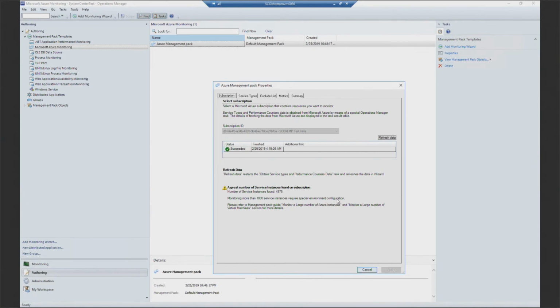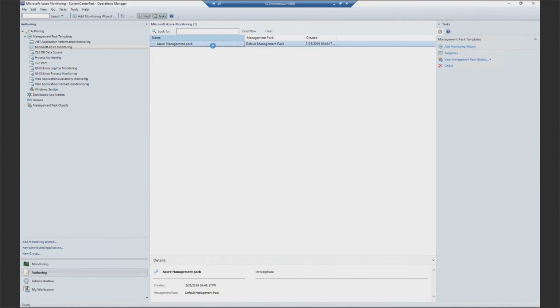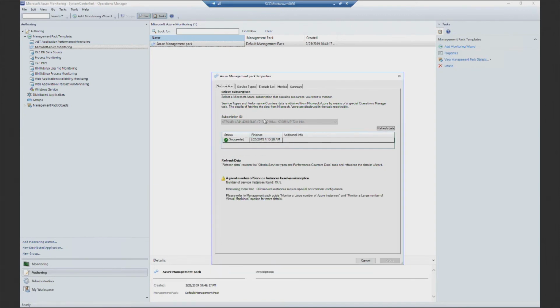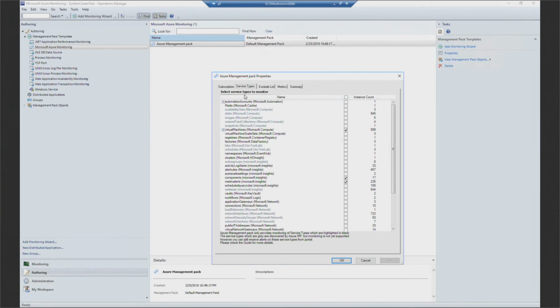Let me quickly show you the configuration and show you what we can do. So this is the Azure Management Pack configuration. A subscription has been configured, right? Now, once a subscription is configured, the Azure Management Pack runs through all the Azure services in that subscription and tries to discover the number of instances in each of the services, right?